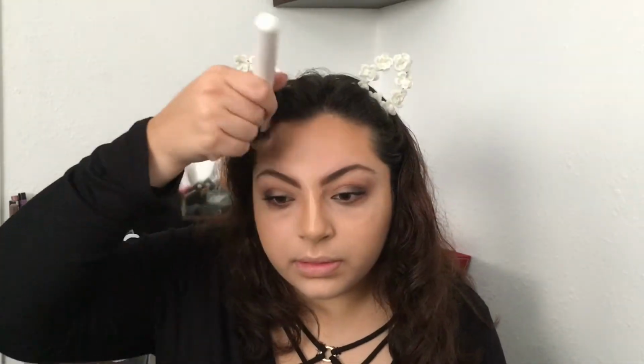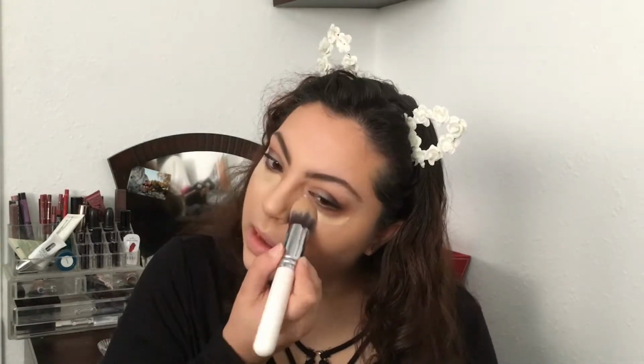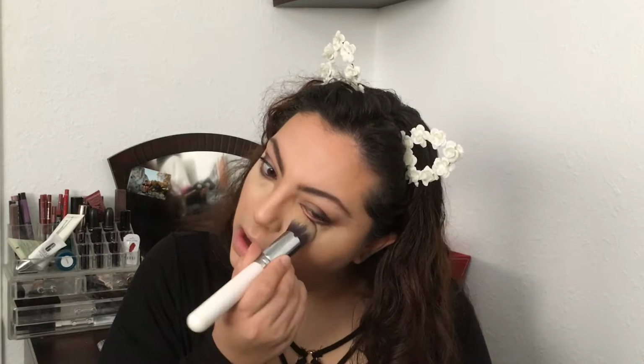As you can see, I'm blending all those areas out first, and then I will go ahead and put it underneath my eye. And then I'll add a little bit of Tarte Shape Tape to that. Since this is so full coverage and it's a little too light for me, I like to add it with the Maybelline. Now I'm going to set everything, my face, my under eyes, everything with this Cocoa Powder Foundation from Too Faced. I like it because it doesn't accentuate my dry spots.